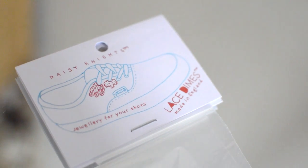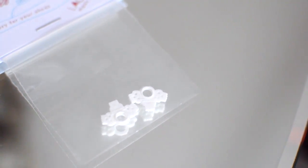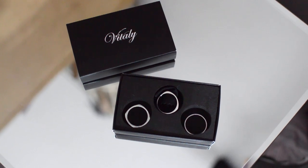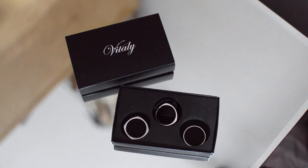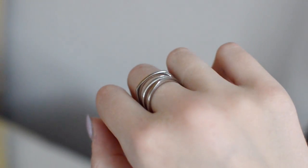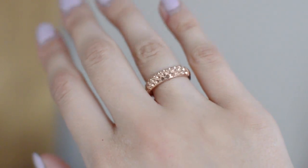Also from the Clear agency, I got some Daisy Knight lace dimes. This is jewellery for your shoes and they just clip on where the laces go. I think they're super cute, and I got two different types. They are £12 each. I also got some rings from Vitaly. The first set are silver stacking rings. There are three of them and they are slightly different shapes, and they are £31. And then the other ring is a rose gold tone. It's got gem cutouts and it's £25.